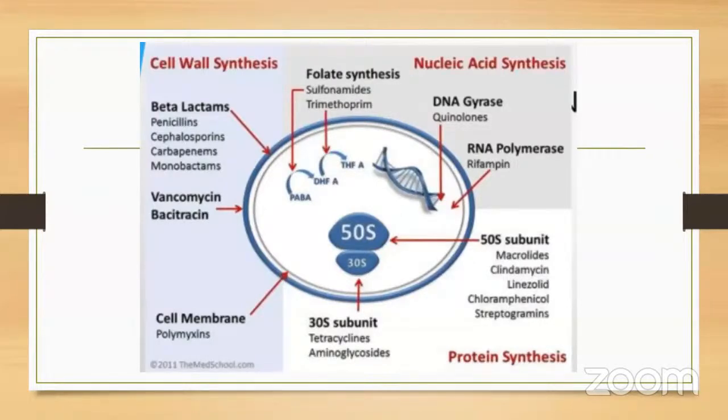I like this diagram. It shows the mechanism of action of each antibiotic. In the center, we can see the bacterial cell, which contains the DNA and chromosome, the 50S and 30S, as well as the cell wall and cell membrane. Most of our antibiotics work on the cell wall, which will inhibit or kill the bacteria. And this is our first choice for the antibiotic.